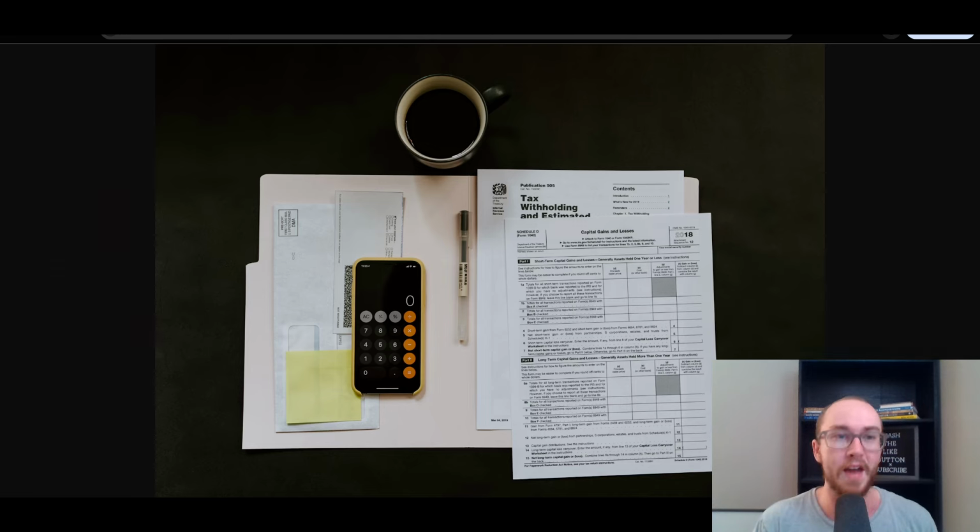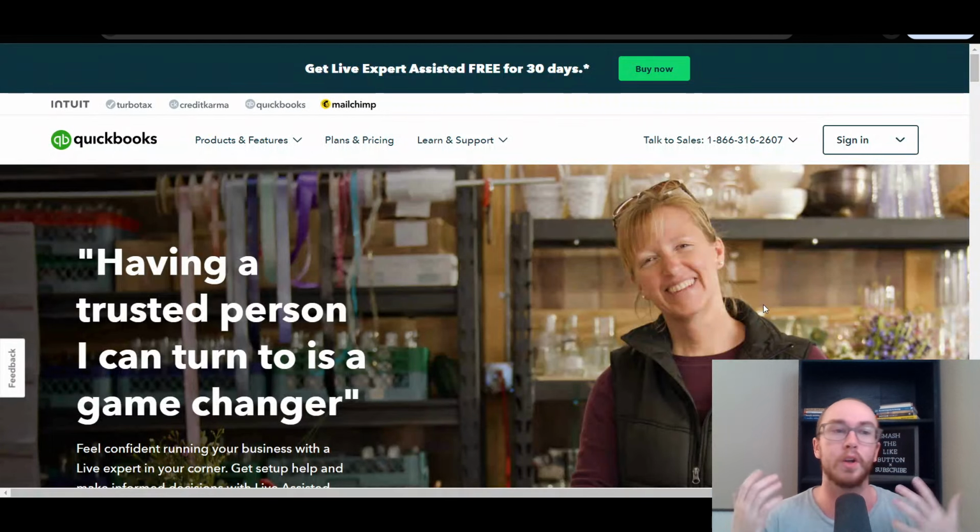So taking a look at that number one spot, we have hands down QuickBooks. Now, I personally use and do find QuickBooks to be very flexible and useful for a lot of different small business solutions. Now, again, when I mentioned how important it is to have a bookkeeping or accounting software, there's a variety of ways that you can do it. You can either do it through a platform like QuickBooks.